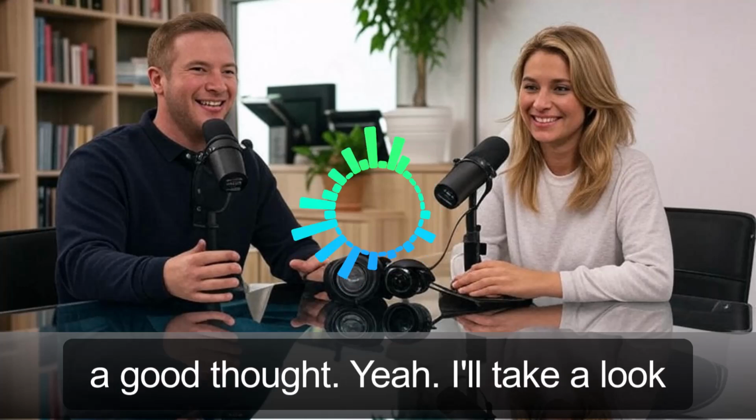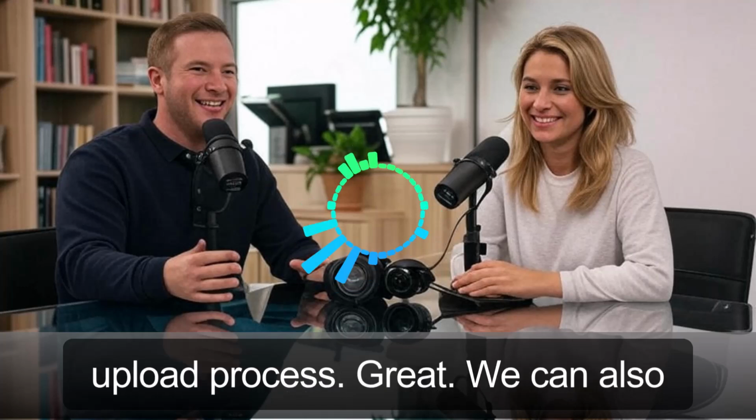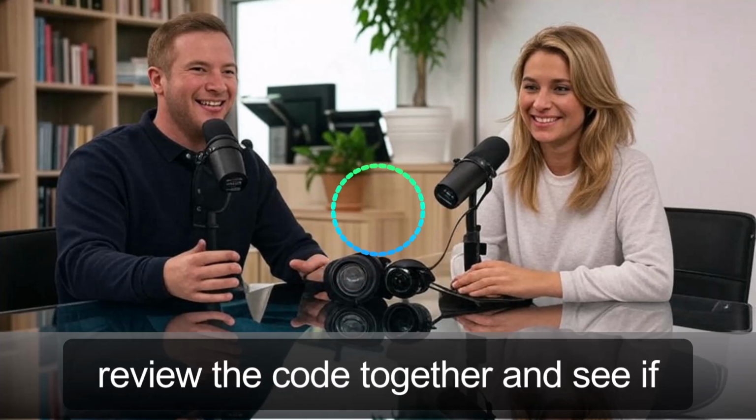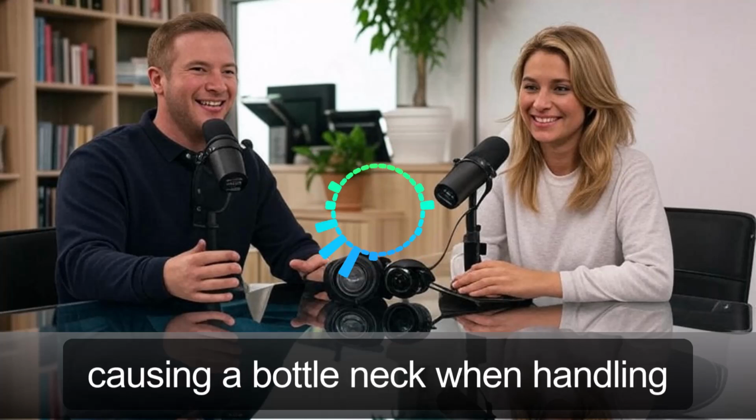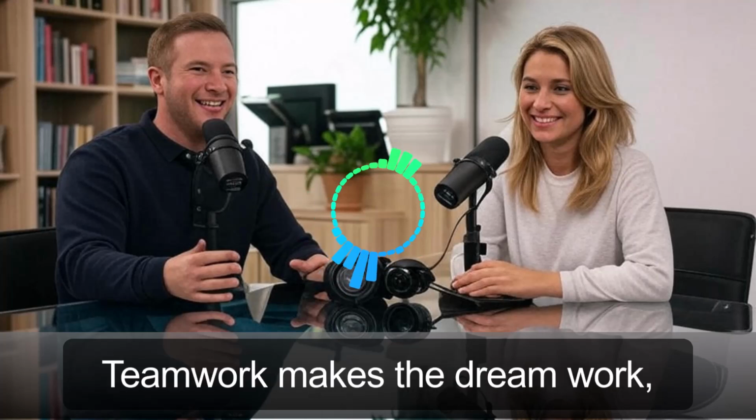That's a good thought. I'll take a look at the memory usage during the upload process. Great. We can also review the code together and see if there's anything that might be causing a bottleneck when handling those large files. Thanks. I appreciate the help. No problem at all. Teamwork makes the dream work, right?